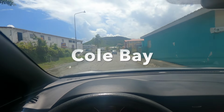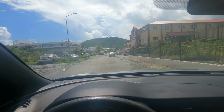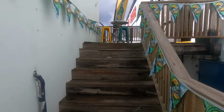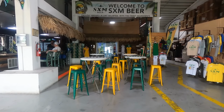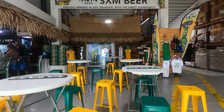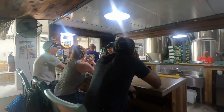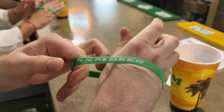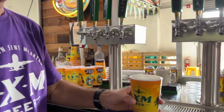We continue our drive to Cold Bay, where the SXM Beer Brewery is actually located. It is in one of the warehouses here, on the second floor to be exact. First thing I do when I enter is head to the bar, of course, where I am promptly given this cool SXM beer band and a souvenir cup filled with their premium lager. I can already tell that this is going to be a great tour.